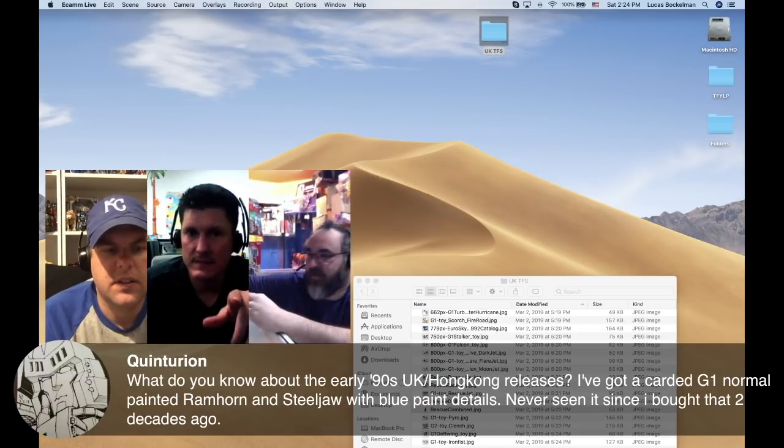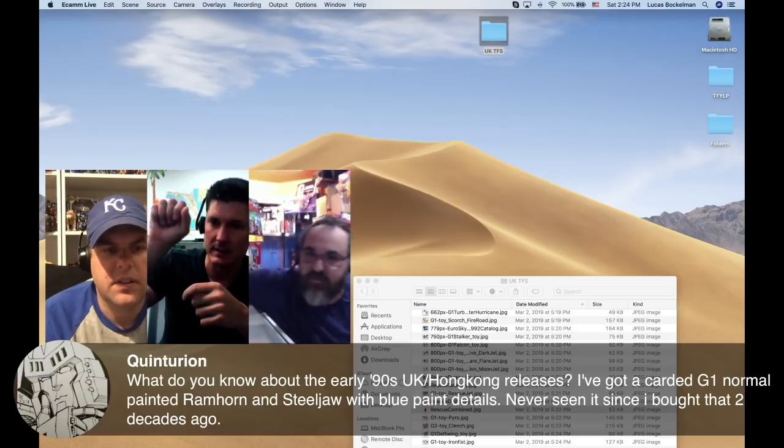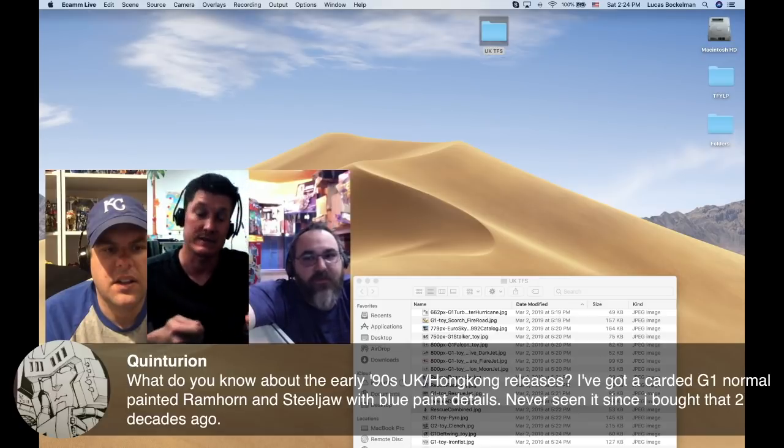You can find those on eBay, and you'll see some of them still have a little sticker on the top right. Some people will peel it off and you can see a little rough spot where people are trying to pass it off as an official 84 release, but it's actually the 90 or 91 Chinese reissue.